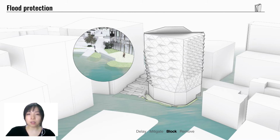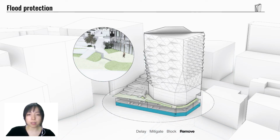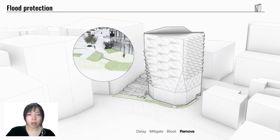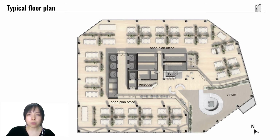This design allows the public space surrounding the building, two basement parking levels, and the retail floors to remain usable during the flood. After the flood, the barriers open again, and water is removed from the basement. Due to the basement's waterproof surface finish, the area will dry quickly and the space can be opened up for parking again. This is a layout of a typical office floor plan.